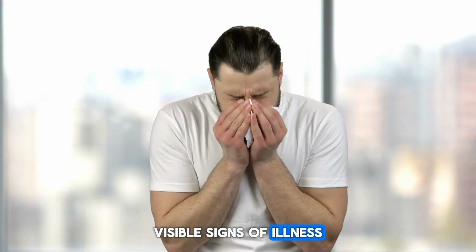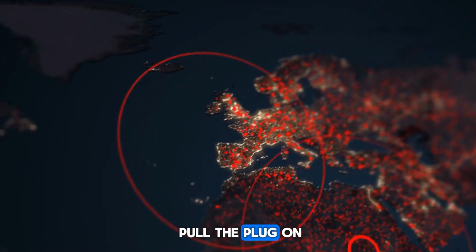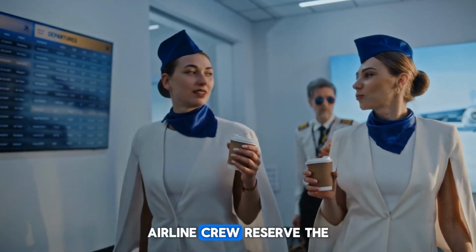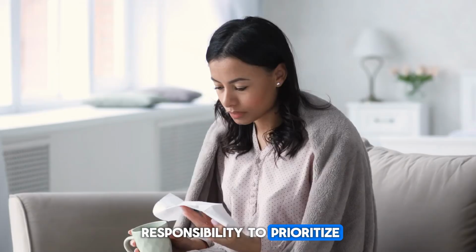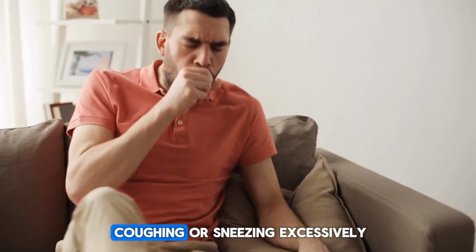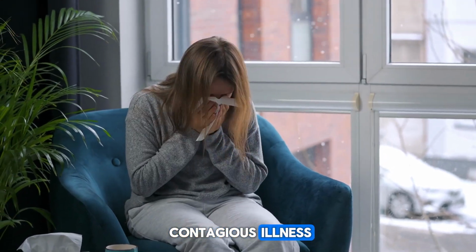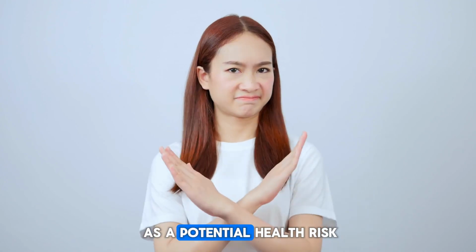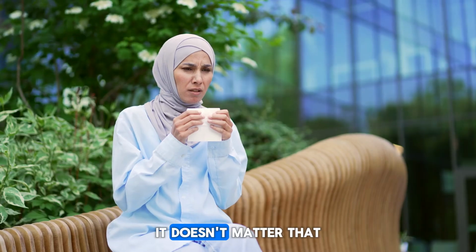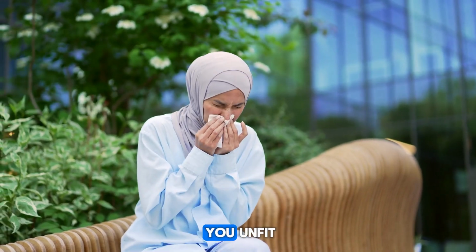Visible signs of illness. The world is in a post-pandemic era, so traveling while sick could pull the plug on your plans. Airline crew reserve the responsibility to prioritize the health and safety of all passengers. If you're looking pale, coughing, or sneezing excessively, or you show up with symptoms of a contagious illness, you could get flagged as a potential health risk. It doesn't matter that you think you can handle it. To them, the signs are enough to declare you unfit.